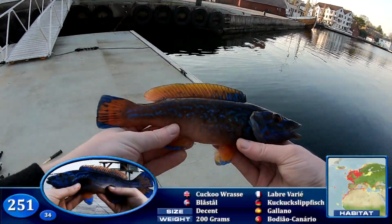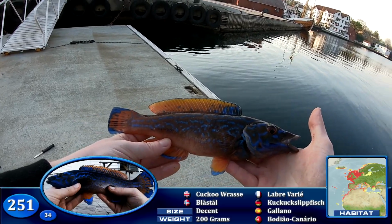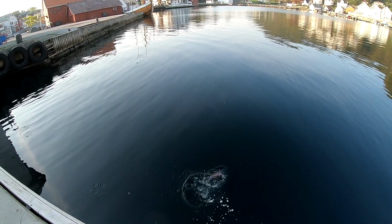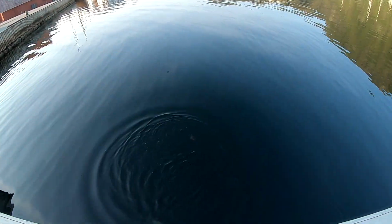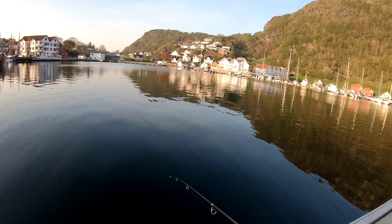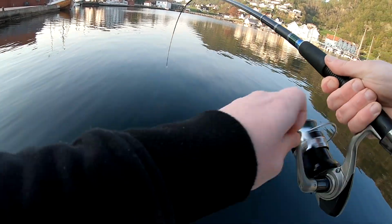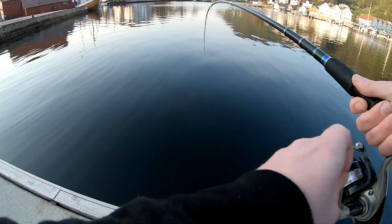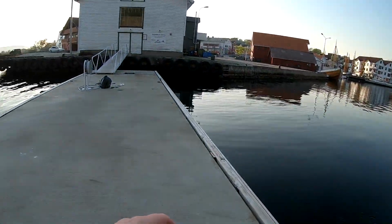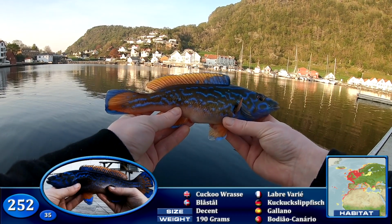sandy thing. Now, this is a cuckoo wrasse, and if you ask me, it's one of the more beautiful fish you can catch in Norway, the male variety. The first fish I caught was also a cuckoo wrasse, but that was a lot redder. That's because there are males and females, and in many of the wrasse species there are slight differences, but in this case there's actually a significant difference.